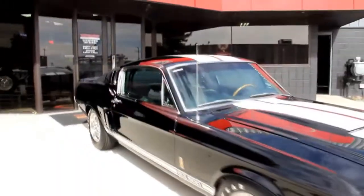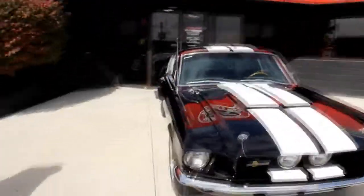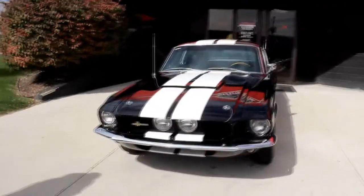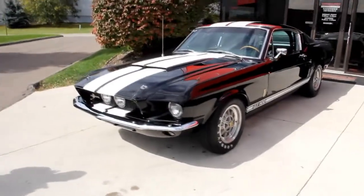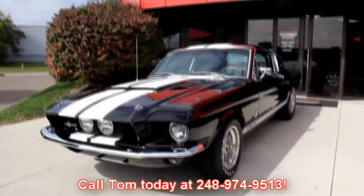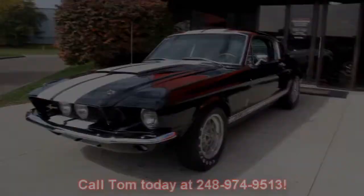And at Vanguard Motor Sales, we're not consignment dealers. We spend the time and check the cars out before we buy them. And then when they get back here to our shop, we've got a 130-point inspection list that we go through that helps Tom answer all of your questions when you call him at 248-974-9513.